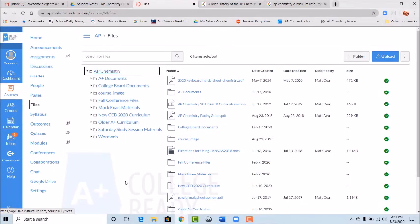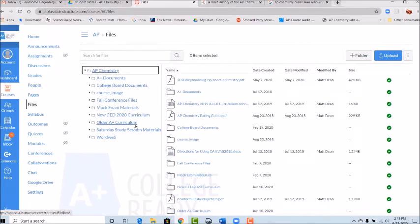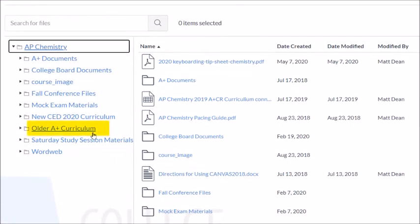Under Files, we have an older A Plus curriculum. That was the one that was written after 2014 when they updated the curriculum, but before 2019 when they updated the curriculum again. The new CED 2020 curriculum is what we are compiling, taking that older curriculum and folding it in to match the new CED. So you can choose whichever one works the best for you.